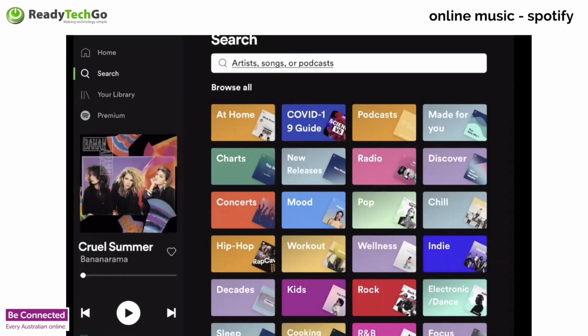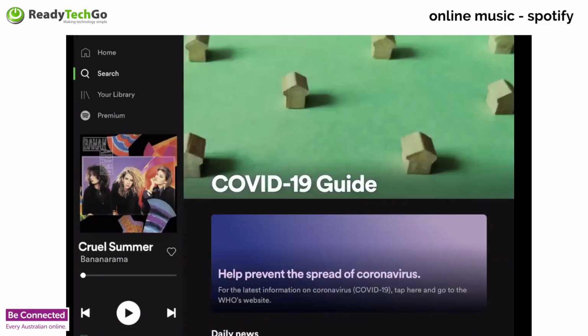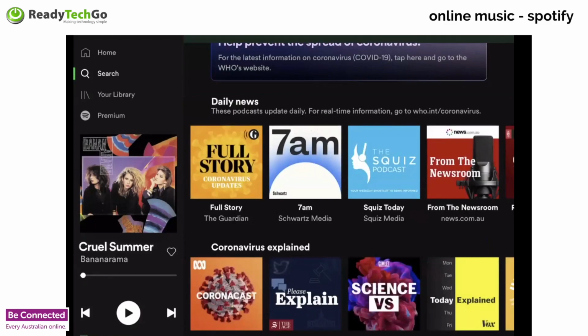That's a bit of bad design, a COVID-19. Dear me. As a graphic designer, I'm having a little bit of a fit at that one. That might be a smaller text or something. But the COVID-19 guide, what have they got? Help prevent the spread. Daily news podcasts. So these are the podcasts you can listen to through Spotify as well.